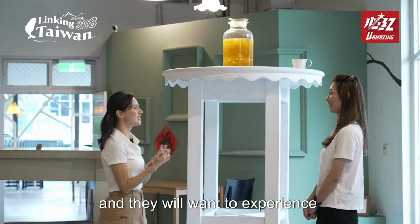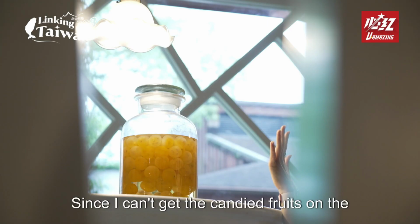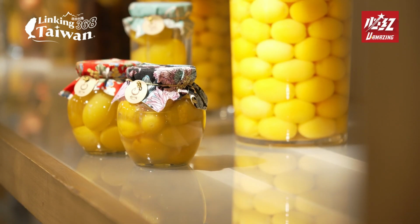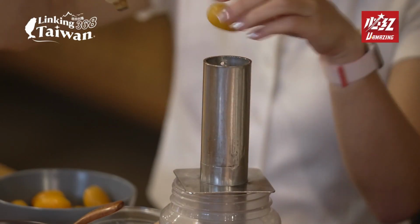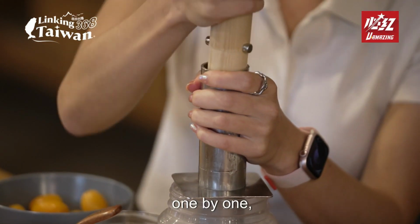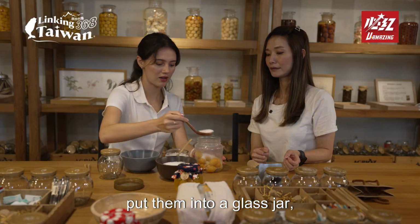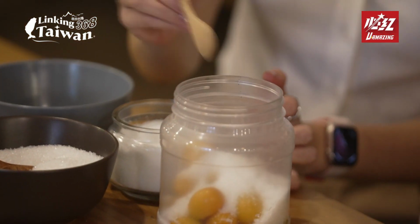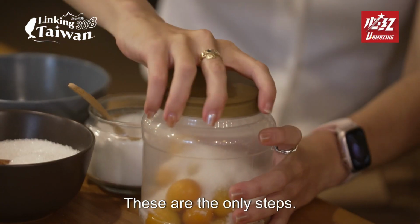And they will want to experience making candied fruits even more, right? Since I can't get the candied fruits on the giant's table, I'll have to make them myself. I never thought that making candied fruits could be so easy. You only have to wash the oval kumquats one by one, cut them open with a tool, put them into a glass jar, add sugar and salt, and mix evenly. That's it. Now shake the jar. These are the only steps.